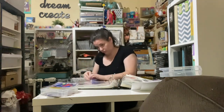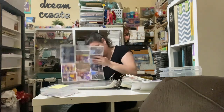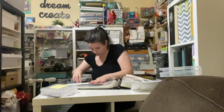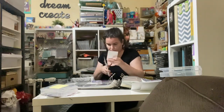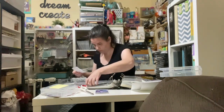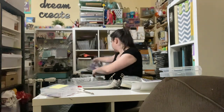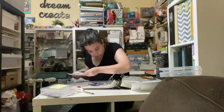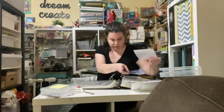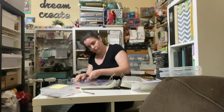This is so therapeutic to me to just have the photos printed and to get them into albums. I scrapbooked for so long and then just didn't have the time for it. But there is a way to make time for it. You just really have to set goals and just sit down and do it. Put on a show and create those memories and get them into an album.